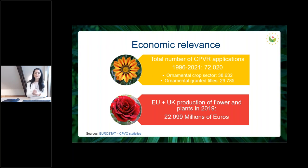Here, I really wanted to put you these numbers. We got these statistics from Eurostat. When you receive the presentation, this link here will bring you to the source. And just to give you an idea, the EU and UK production of flowers and plants in 2019 produced a turnover of 22,000 millions of euros. This is an incredible number. And it really makes you understand how even the ornamental sector, that sometimes doesn't really attract our attention, actually creates an excellent business opportunity in the European Union and in other countries outside of the European Union.